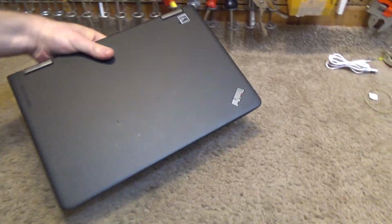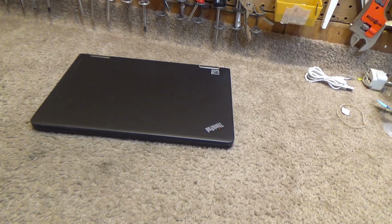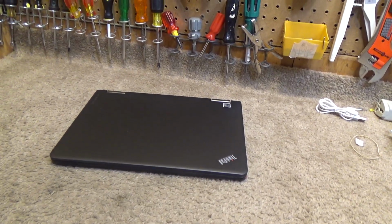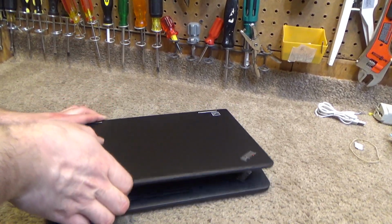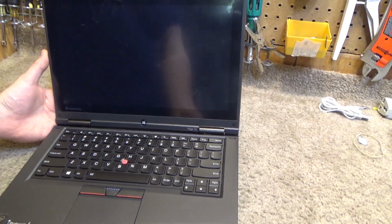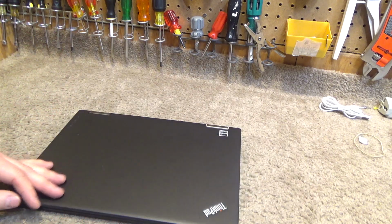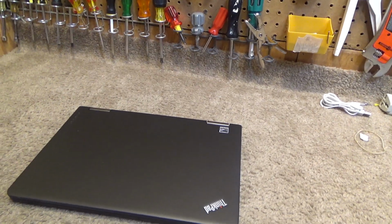because I have another one. I actually have quite a few of them. So I got another one. I set this one up, and it's not in the best condition. I gotta clean it up still. It's a little dirty, but it's in pretty good condition. I installed Windows 7. So far everything's working correctly.